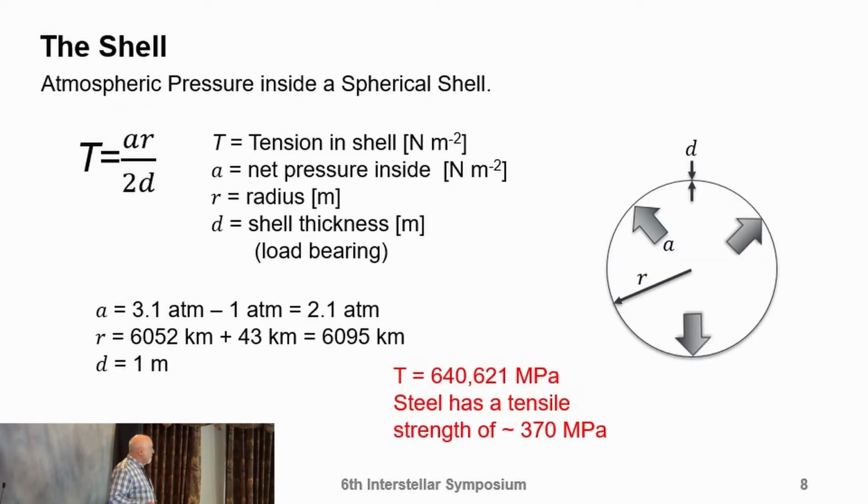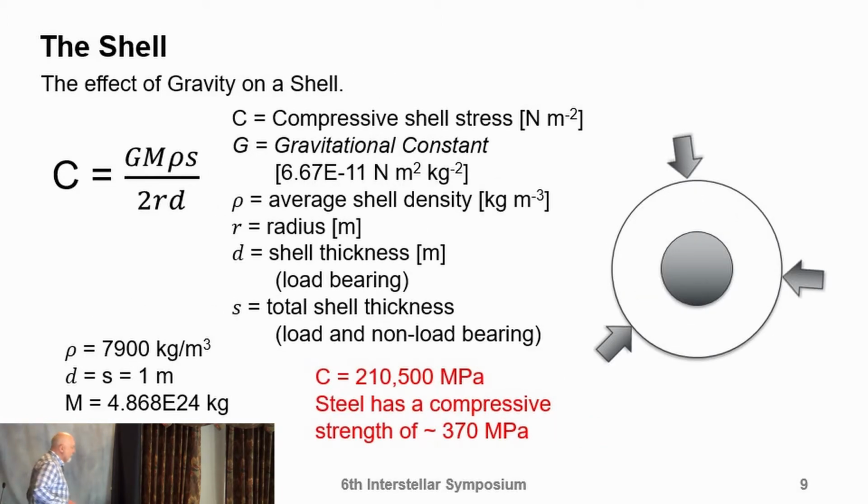Let's talk a little bit about the shell. We're going to have 1 atmosphere pressure on top. We're going to have like 3.1 atmospheres below. That gives you a contained pressure of 2.1 atmospheres. We know how to calculate the resulting tensile stress within the shell, and we use this formula here, assuming that the shell itself is going to be 1 meter thick steel. In reality, it would be a much more complex alloy, probably a much better engineered design than just a steel plate. And if you work out the numbers here, the tensile stress is humongous, far stronger than any kind of material that we have. But there's another force in play, and that is gravity.